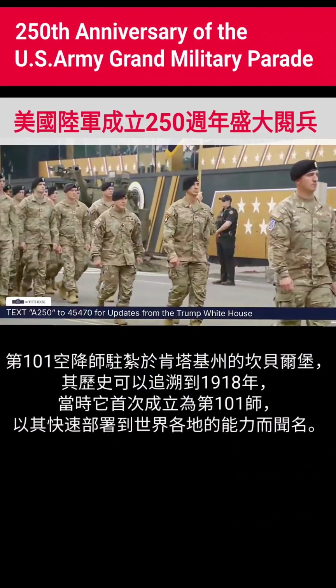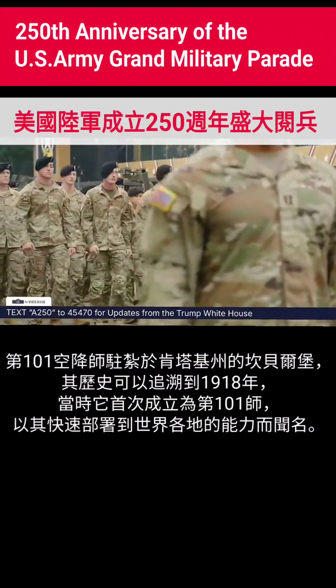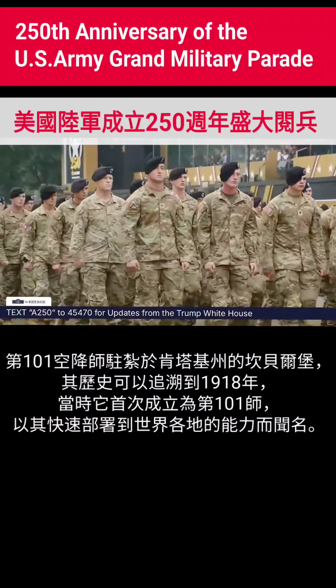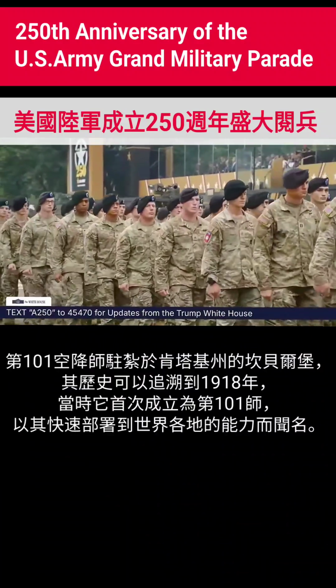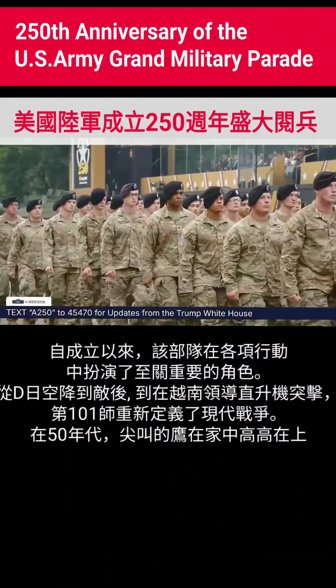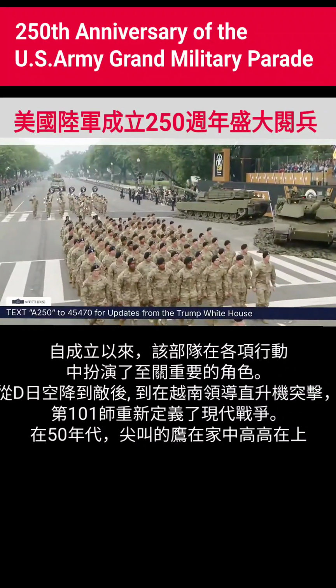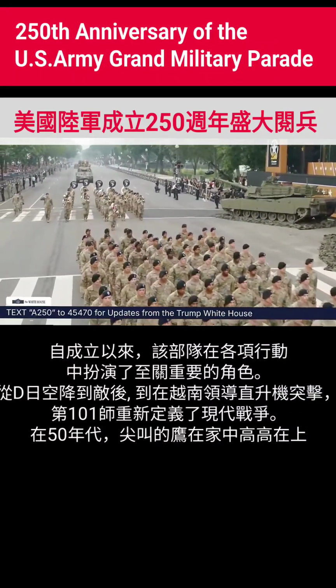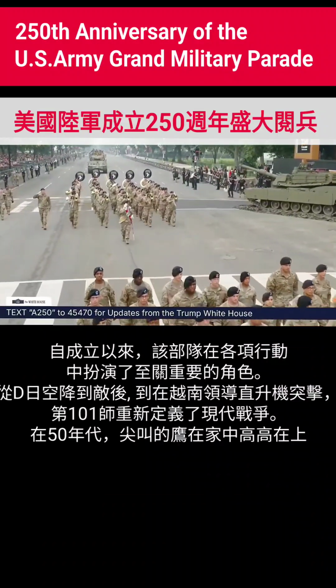The 101st Airborne Division, based out of Fort Campbell, Kentucky, traces its lineage back to 1918 when it first established as the 101st Division. Known for their ability to rapidly deploy across the world, the unit has held a crucial role in operations since its inception. From parachuting behind enemy lines on D-Day to leading helicopter assaults in Vietnam, the 101st redefined modern warfare.